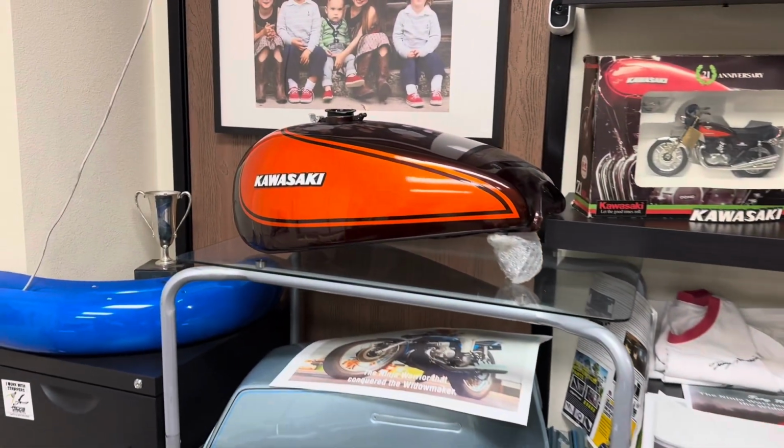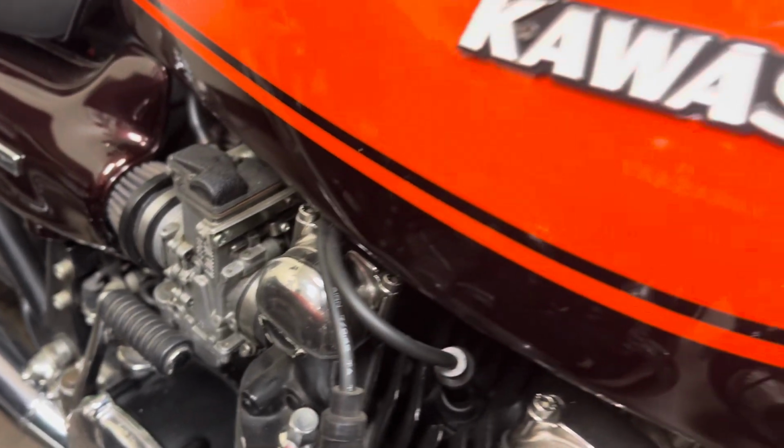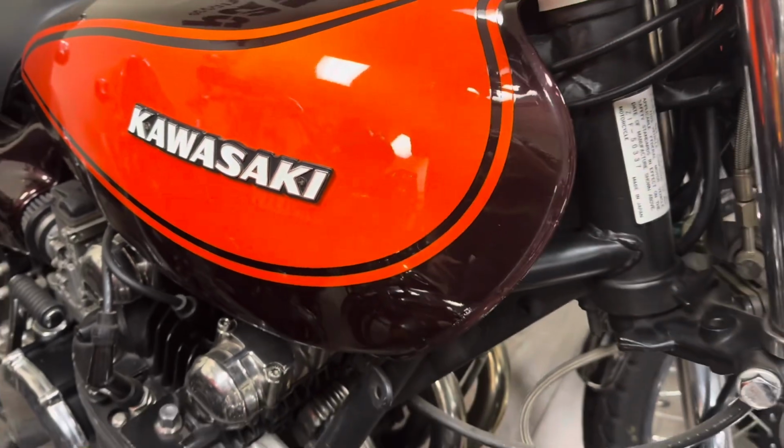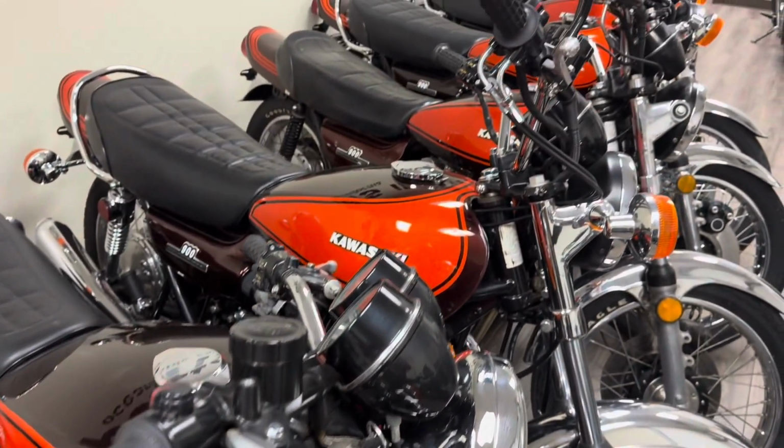So beautiful. Look at this. Oh my gosh. They've got it all here. Love this place. 100%. God, what a collection though. Let's go back out there and see what else we can find, because I think there's some classic 2-strokes we might have to see as well.